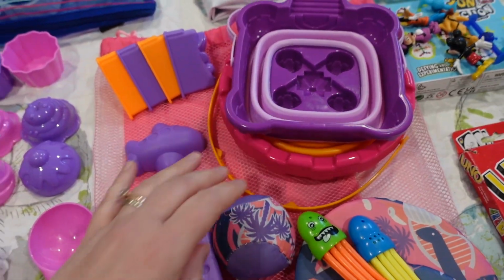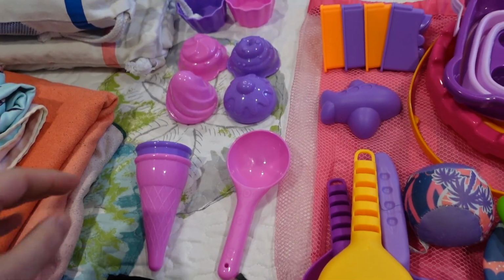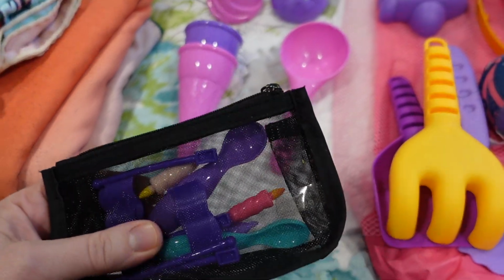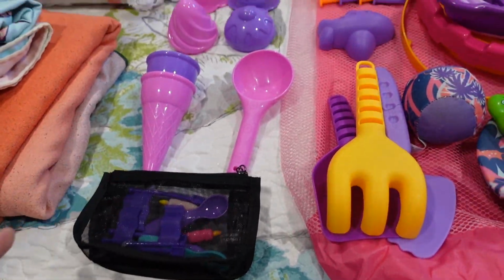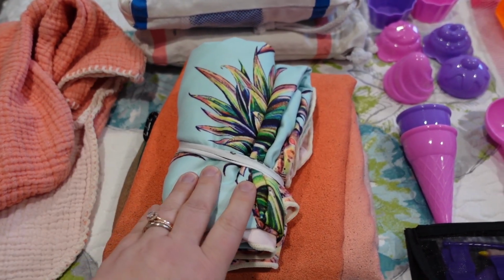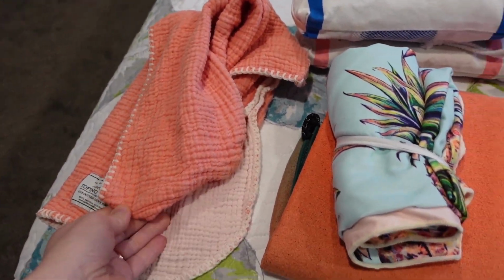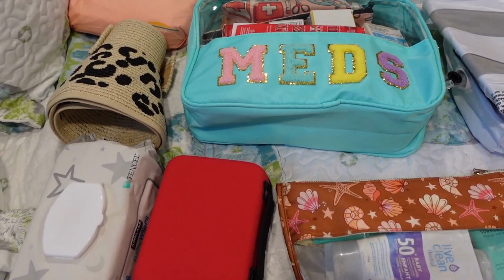So collapsible sand buckets, and this set is really cute because it has these little pieces to make cupcakes and ice cream cones with sand, and there's even little birthday candles and spoons and flag toppers for the top of castles. We've got a few different versions of packable and sand-free towels here, and then a little hooded towel for Ellie. That wasn't very rapid fire, but I'm gonna try to do a little quicker on this side.